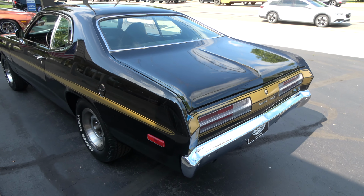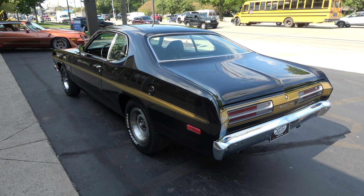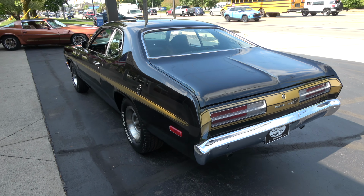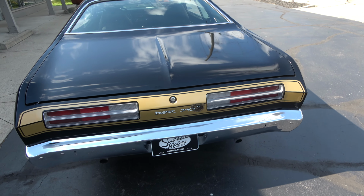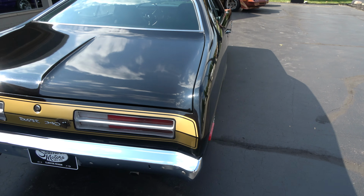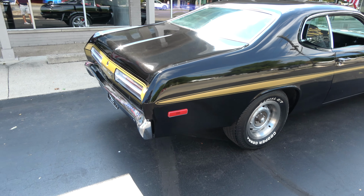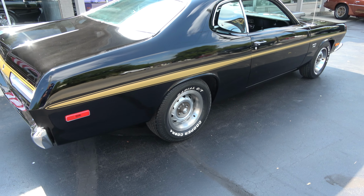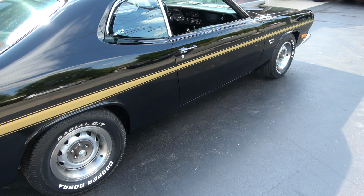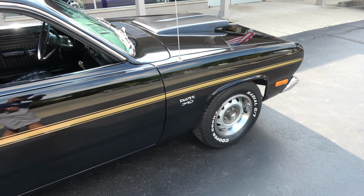Looks like the car went through a kind of body-up restoration around 2015-2016. Good solid straight body, slick paint. You can see it's got the gold striping. It has a 340 in it now. It was an original 318 car. They've upgraded to the 340. It's got a 1970 340 in it.